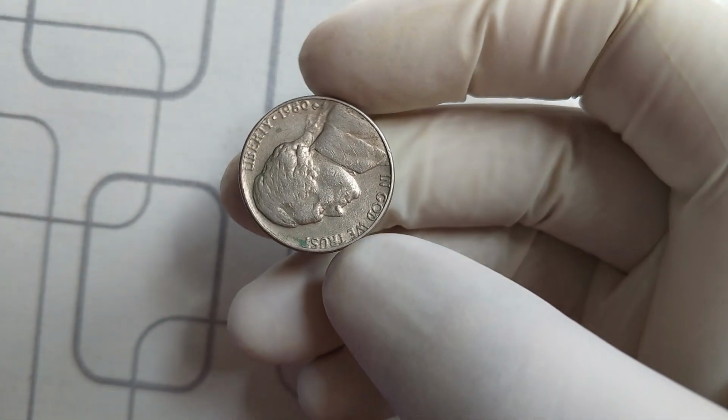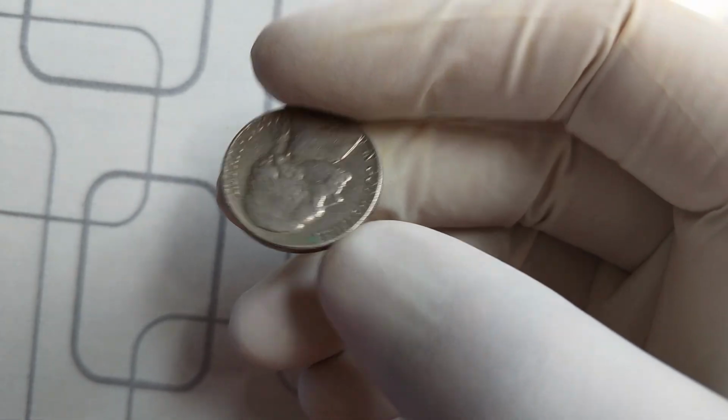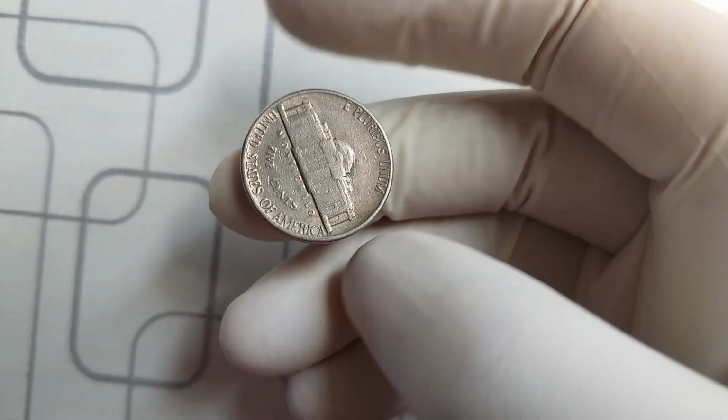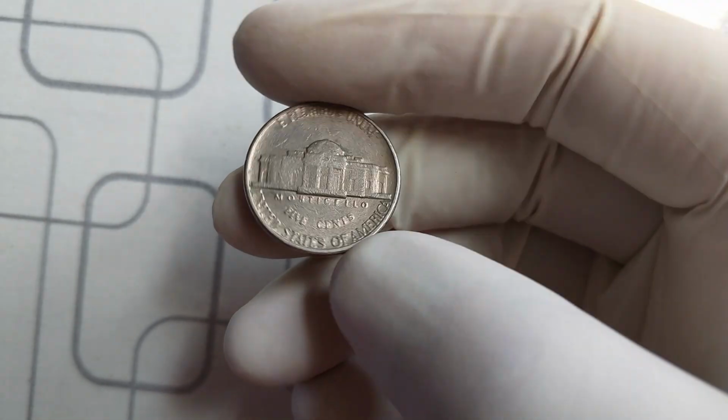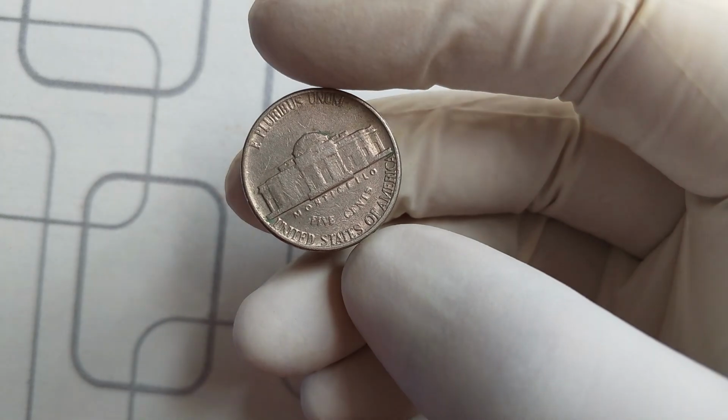Auction results for coins like this have consistently shattered previous records, and it's not uncommon for collectors to wait years for a coin to appear on the market. The excitement and anticipation around finding such a coin add to its value, turning it into a veritable treasure for those lucky enough to own one.